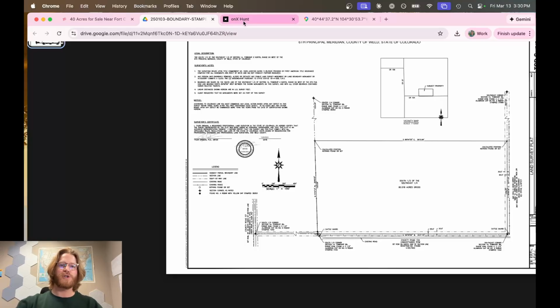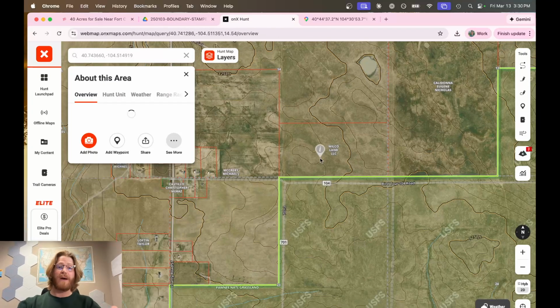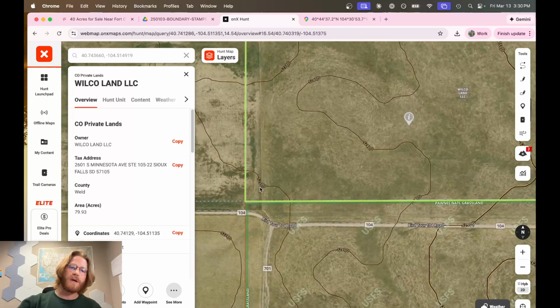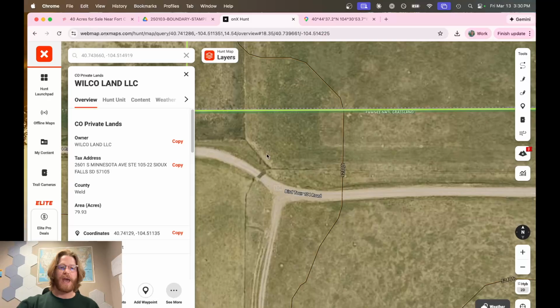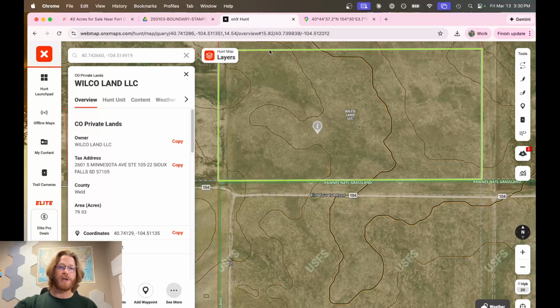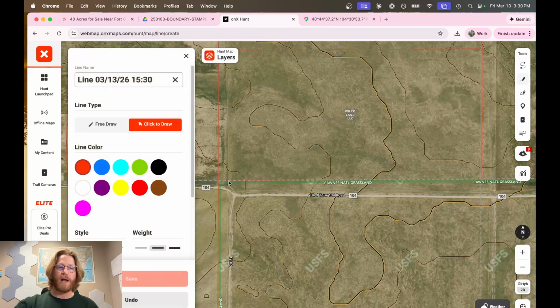The next thing I want to show you is Onyx Maps. This is my favorite app for land viewings. If you want to go view the property, just remember it is slightly shifted. This fence line is going to tell you where the western property boundary is. The cattle guard down here is going to show you the southwest corner of the property. And the width of the property is about 900 yards, approximately. We can draw it right now.